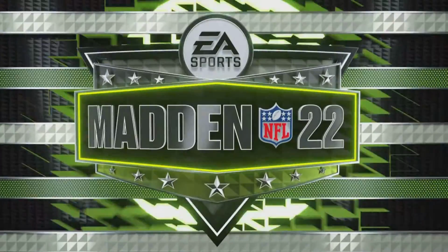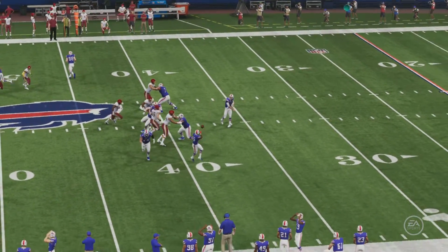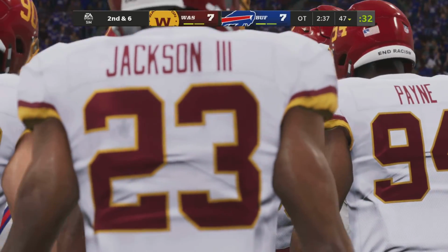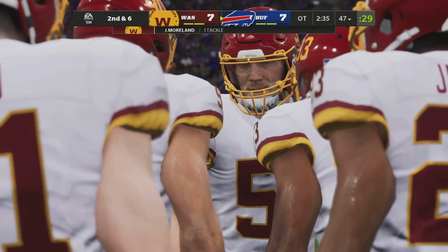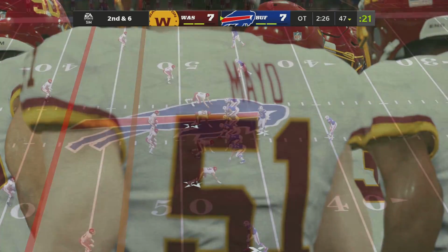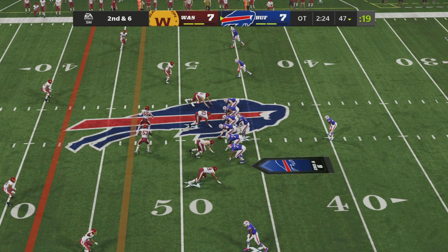The key to any screen play is all in the deception. That means everyone on the offensive side of the ball, but someone gave it up because that one wasn't very well concealed. And the defense able to rally to him and hold him for just a short gain. Coming up on a 2nd and 6.